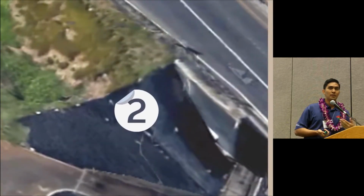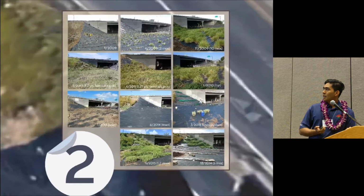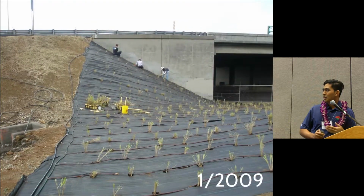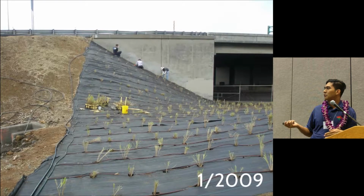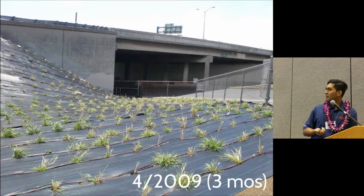So now let's move on to the next area, which is the Emoloa and Chenopodium plantings. This area was planted in 2009, initially to Emoloa. We had Emoloa plants in nibble tubes, covered again with plastic mulch and then on drip. About 3 months in, this is how the area looked.